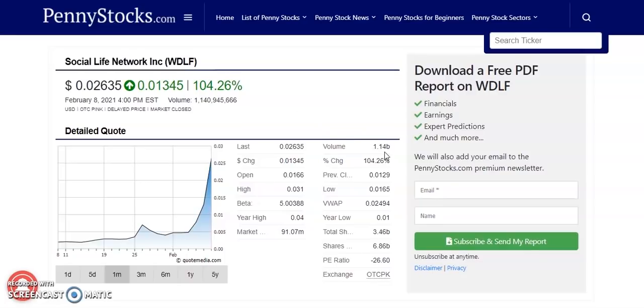The volume on this one is going to be 1.14 billion that traded on Monday at the open. So there's basically no fundamentals or analysis I can give you guys on these penny stocks because they're so little and they're unknown companies, I guess you could say. So what we're going to be doing with these is just listing these penny stocks for you guys to do your own research and to take a look at what type of situation they're in. And also we're going to take a look at what the company actually does.